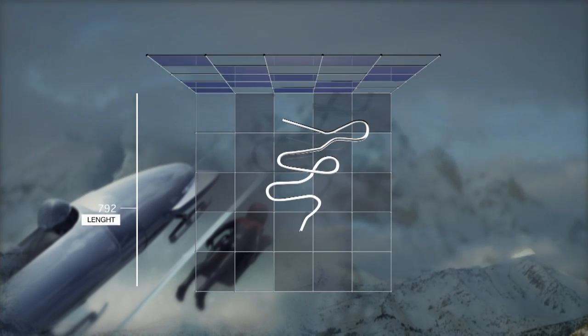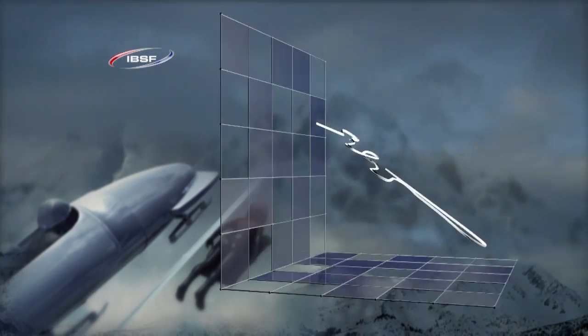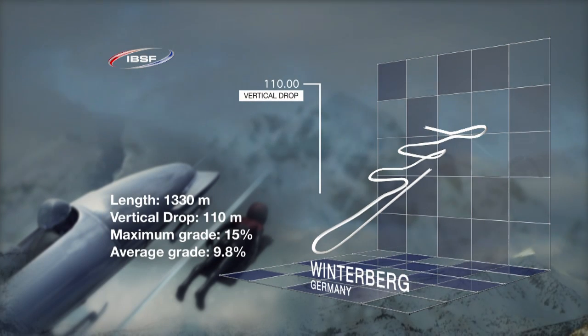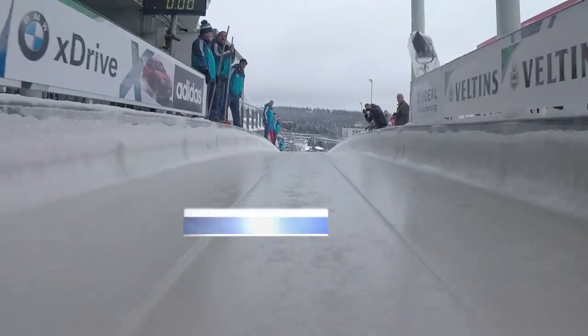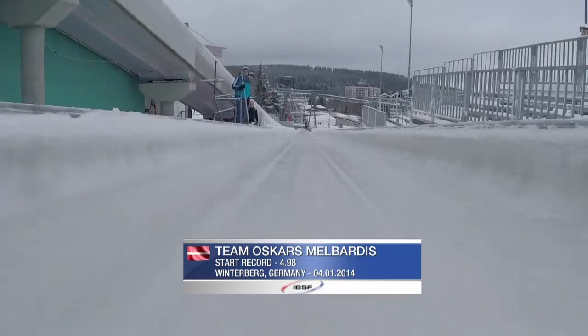And the track, again, built in 1977, the refrigerated track. They've been sliding on this same little canyon since 1910, almost in the exact same spot the track is today. It's a short track, only 1,330 meters, 14 curves. And the start, it's so crucial. In and down the start record. Oh, that guy Melbardis, he owns them all from Latvia.